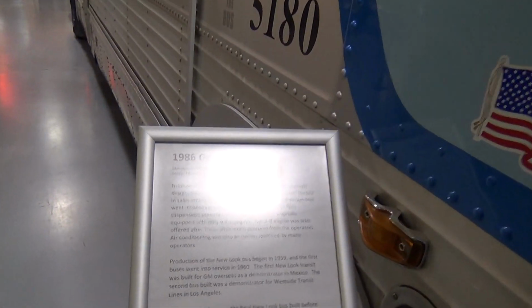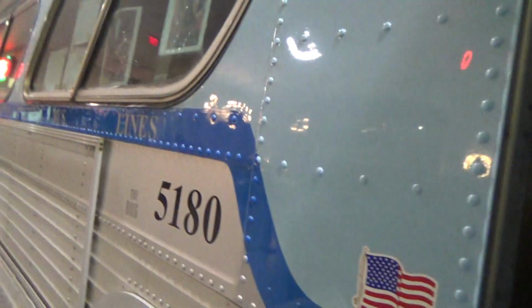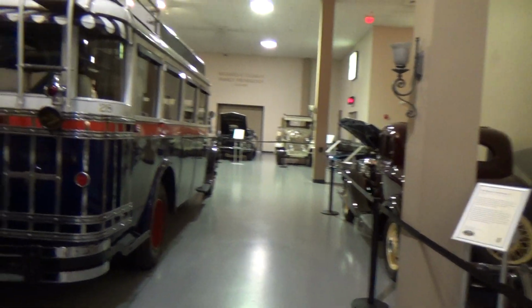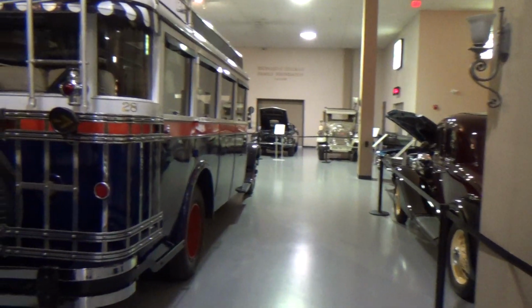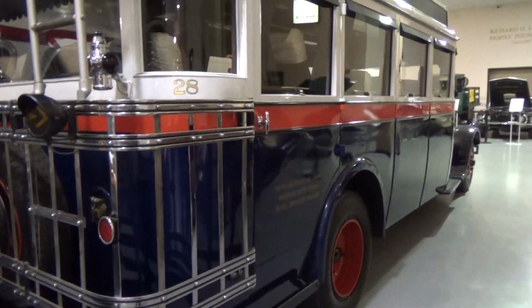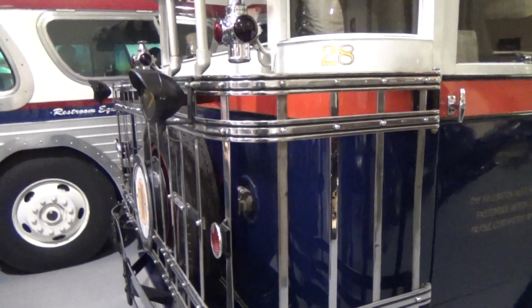1986 GM New Look. I don't know, but 86 doesn't seem that old to me. How cool is this? Let's see, how do we do this? We start at this end, and we move down here, I guess. Hey, there's the cage you can hang off of.